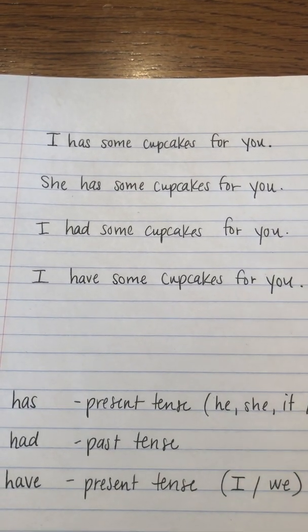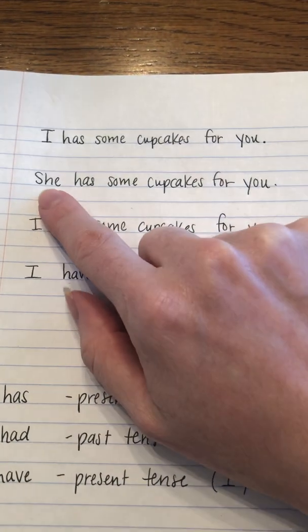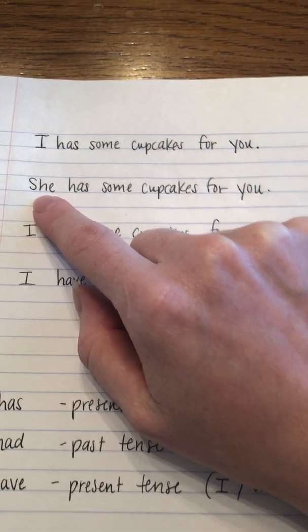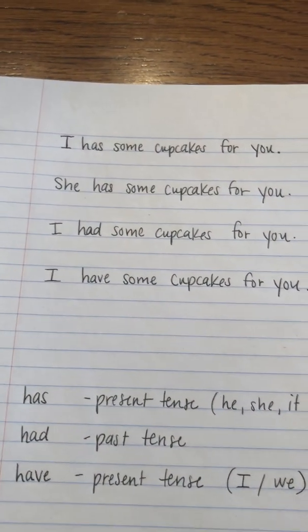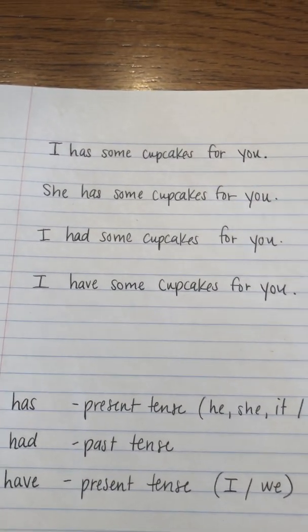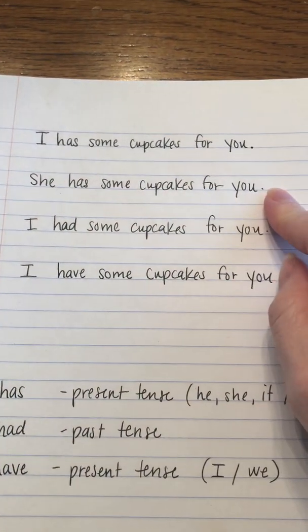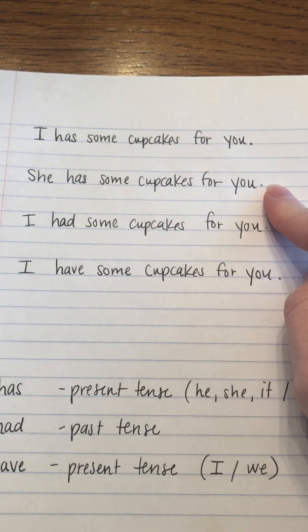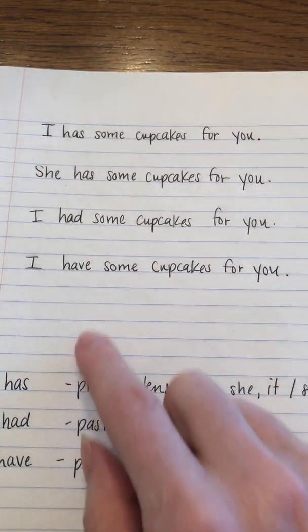However, it's not our best option, and that's because it changes the meaning of the sentence. No longer is it me at your door saying, "Happy birthday, I have some cupcakes for you." It's now someone else. So our sentence meaning has changed. So we need to find a different verb that will leave our meaning the same.